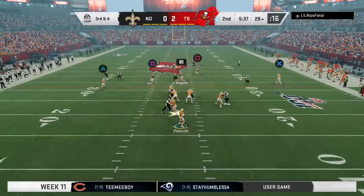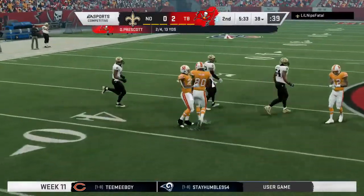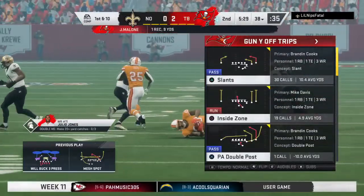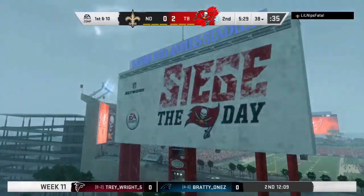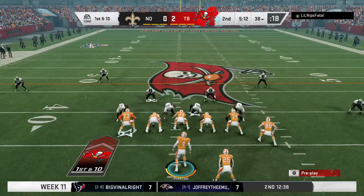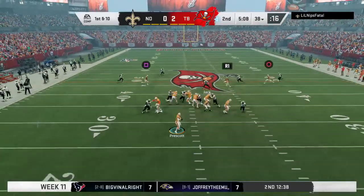Prescott from the gun on 3rd. The attempt on the dive, and he has it. What a catch. His first catch, good for 9 and a first down. And the key number on that play, 3. 3rd play of the drive, 3rd down, spectacular catch, turns into a first down. First down saves him from a 3 and out.